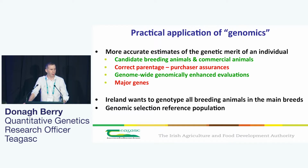As much as we'd like to think that farmers are interested in EBVs or PTAs, whatever you want to call them, the vast majority of commercial farmers, like it or not, aren't really that interested in genetics. They're still interested in looking at their animals and selecting them based on the shape and the size, etc., and looking at lineages. So how we're selling genomics, and not just in sheep, is actually the correct parentage assignment. It's getting the parentage right.